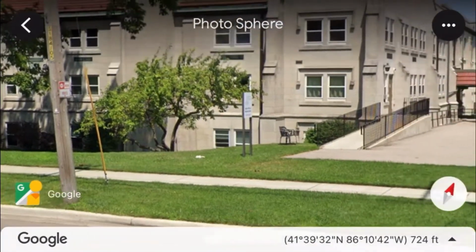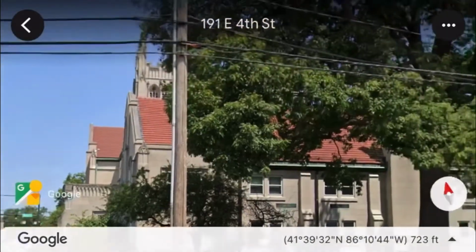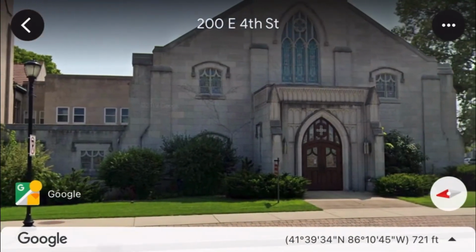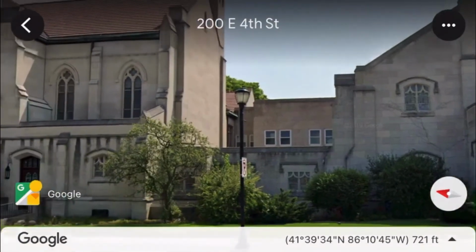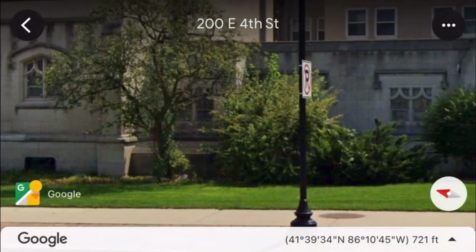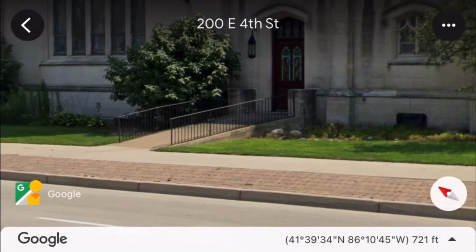Look, guys, the hill just rolls down there to a lower level. This is around the other side. We got black markings on this building also.